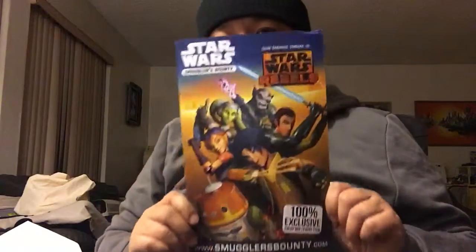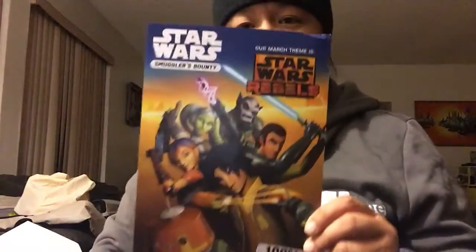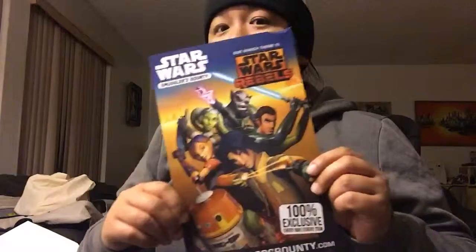But before I finish off my video, next month's box for Smuggler's Bounty, it'll be March, because it's every other month. So March's box is gonna be Star Wars Rebels. I've only seen a few episodes of this show, but I heard it's really, really good, and it focuses kind of on other characters within the Star Wars realm, and I believe it's canon, so that's really, really awesome. All right, let's see.